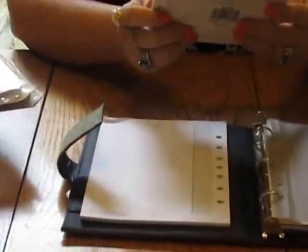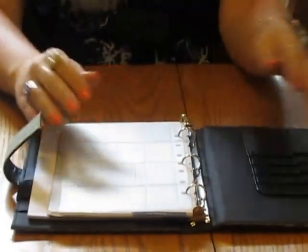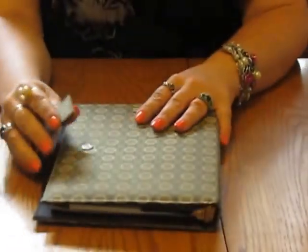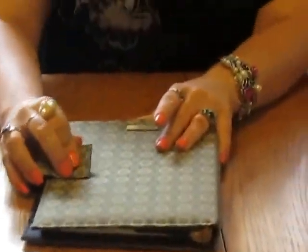I also picked up another address book package to go into it. So now I just need to get myself to the store to pick up a refill to go in there. I have never used a day runner or a planner, but my goal is to start using one in 2016. This is lovely material, and this could be the book I use it for.